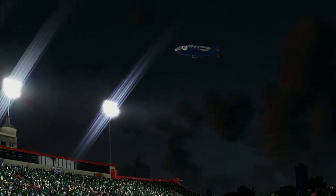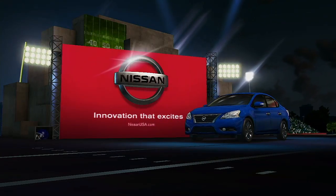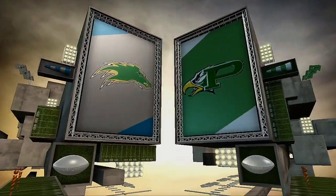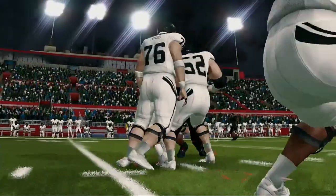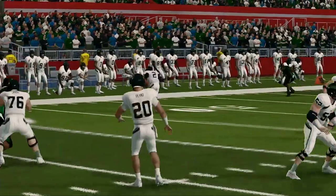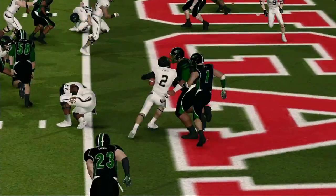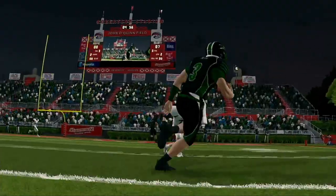Glad to have you with us in the studio for the EA Sports NCAA Football 14 Halftime Show presented by Nissan. Innovation that excites. Reese Davis and David Pollack here, completely locked in on that first half. We've been looking forward to this game all week, and it has lived up to billing. A close game. You feel like it's going to be a great second half.